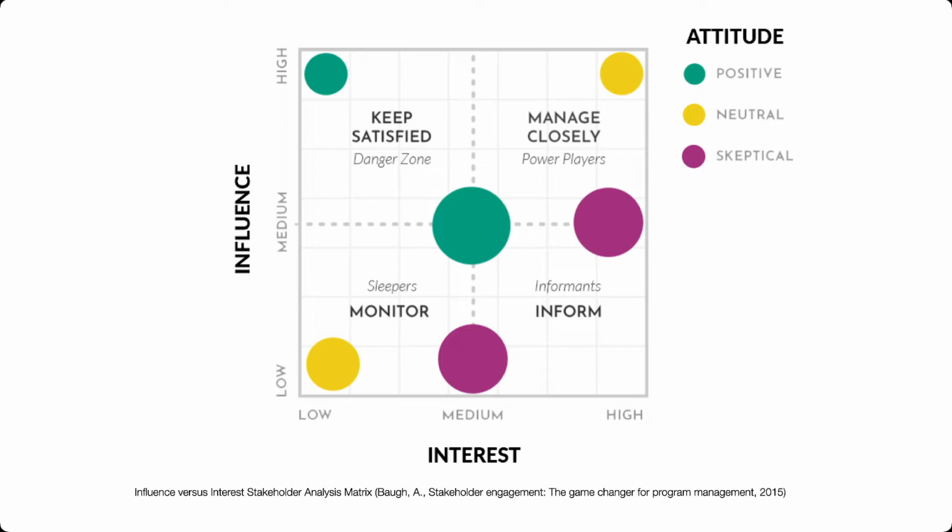You have the influence, how these people can have an impact on ultimate decisions, and usually different stakeholders have different kinds of roles, right? Some people provide the resources, some people provide direction, some people provide expertise, right? So it's not like you look at someone's title and then you know what kind of influence they have. You have to spend the time interviewing people and understanding what kind of influence they have, right? And then the other axis is interest.